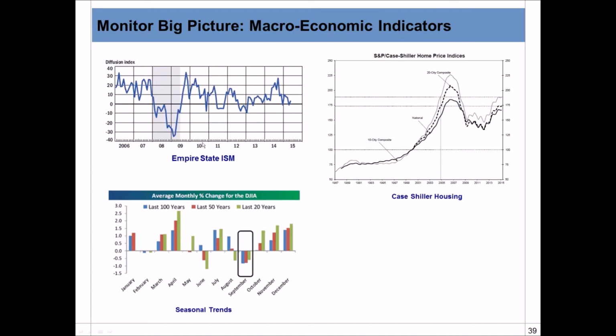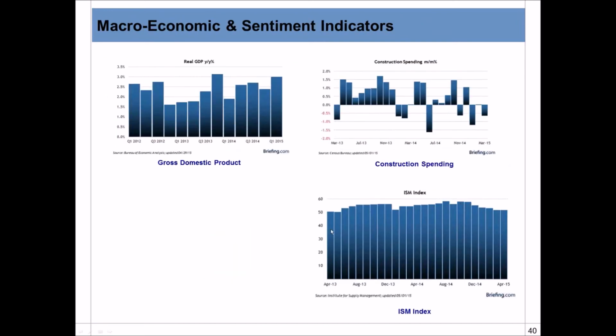We have these diffusion indexes. These are the ISMs. This is the Empire State. New York just has to stay above 0. It is, but it's a little weak. And here's the ISM for across the United States. It has to stay above 50. And if it's above 50, it says that our economy is still expanding. Manufacturing is still expanding. So it is. It's okay. But it has been dropping.